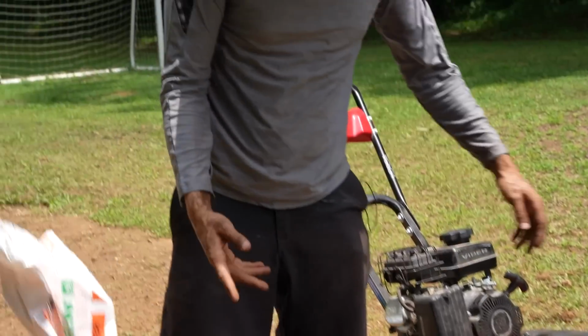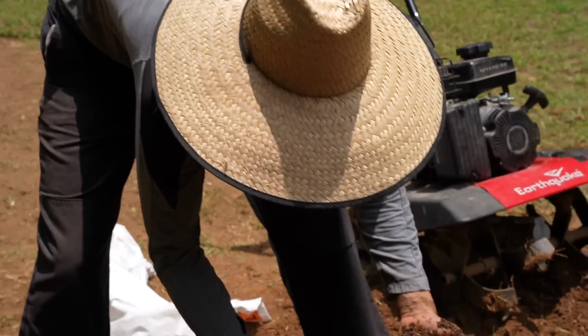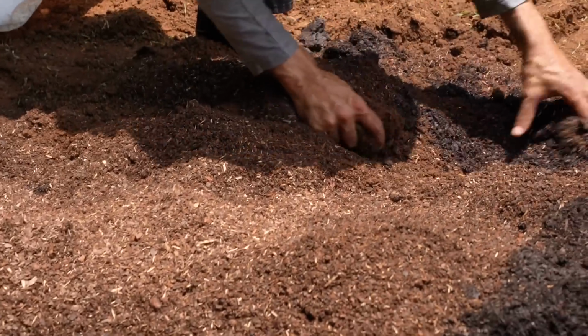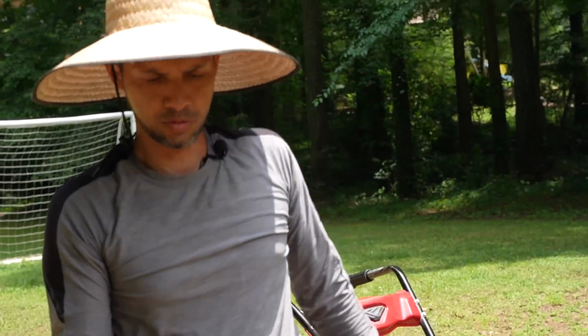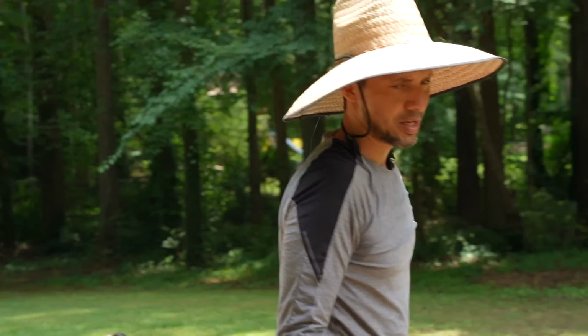And this is the same product. You might be wondering, why is one brown and one is a little bit darker? And all it is the water. One's moist and one's dry. Now we're gonna get to tilling.